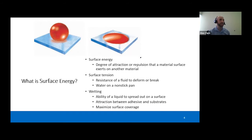Basically, surface energy is the degree of attraction or repulsion that a material surface exerts on another material. If you look at a material, it's made up of all of these particles, molecules, and atoms that are all connected in some way. They're bonded. There are various intermolecular interactions or forces holding a material together. When you cut through a material, you're interrupting all of those interactions, all of those bonds, and there's energy in those bonds. The surface energy, you can think of as a way of quantifying that energy.